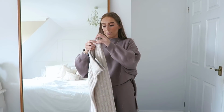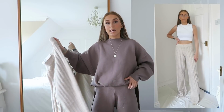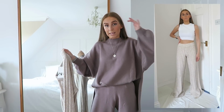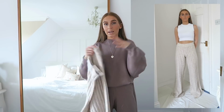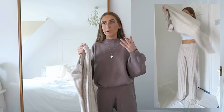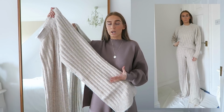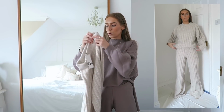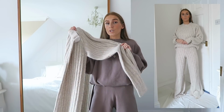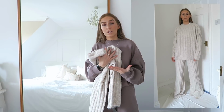So obviously the same material and everything, same ribbed, and they're just these wide leg trousers. This set that I'm wearing today is quite baggy on both the top half and the bottom half, which sometimes I don't like because I feel like it can look a little bit shapeless and too baggy. But like I said, you could wear these together or separately, and also if you tuck the jumper into the trousers, it will give a little bit more shape. And these I got in a size small, and they were £29.99, and it's just a super cute cozy set for going for a dog walk or just chilling around the house.